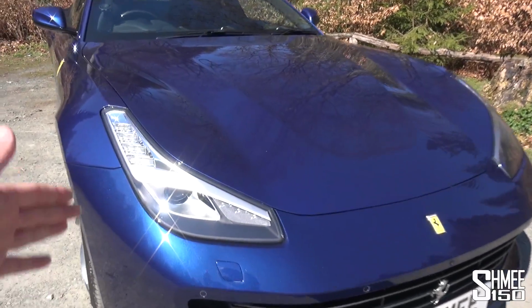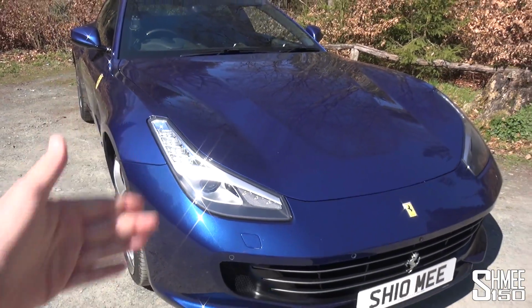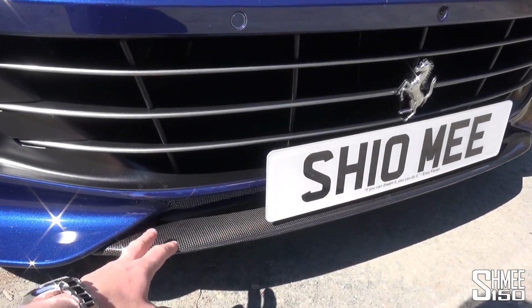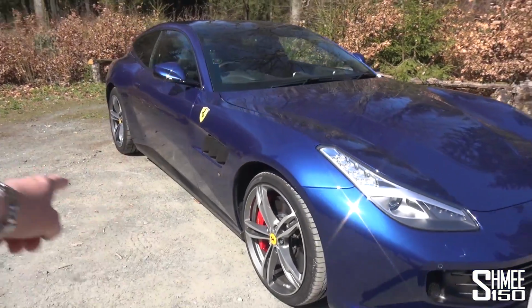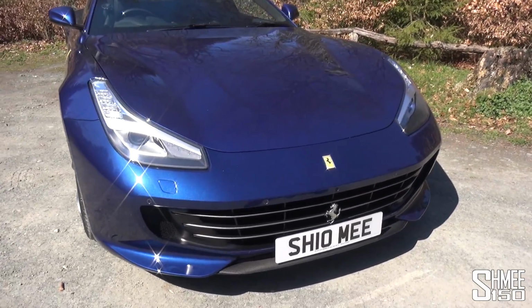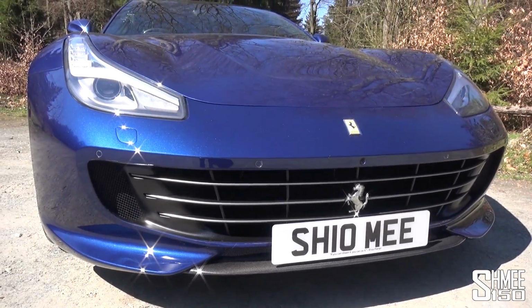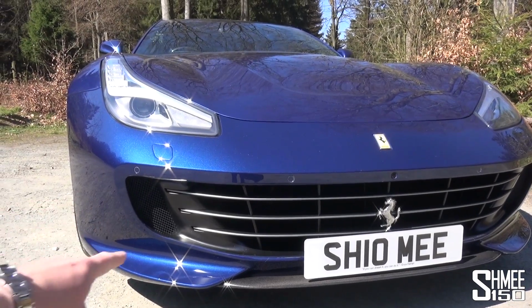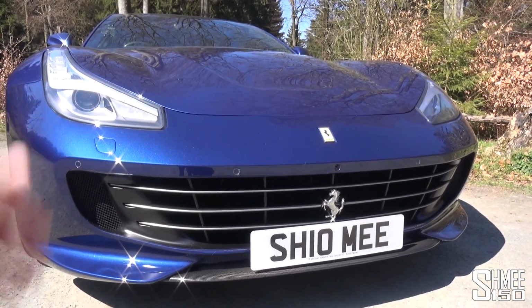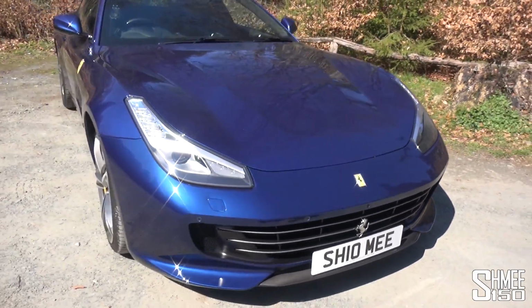You have things, for example, like the adaptive LED headlights that turn to point in the direction of the steering wheel. We've got a lot of carbon fibre on the exterior, the front splitter you'll spot, the side gills, the side skirts, just about every option that you could have from that front point of view. The design itself is actually a bit different from the FF, which had additional openings around the side for airflow, whereas this has the single much larger grille, more in line, I guess, with Ferrari's latest round of styling and design.